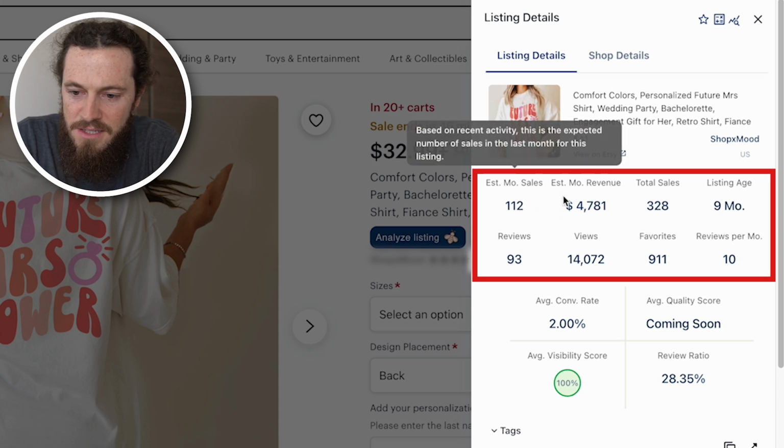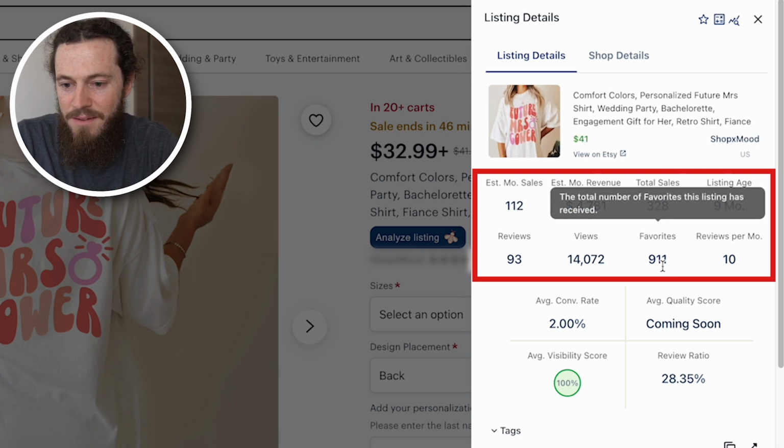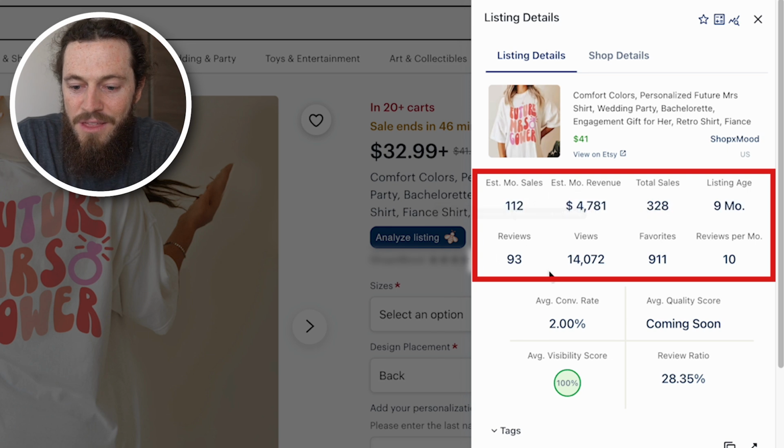The total sales of this listing is 328. It's only 9 months old. It has a lot of engagement, so they have over 900 favorites and 93 reviews.